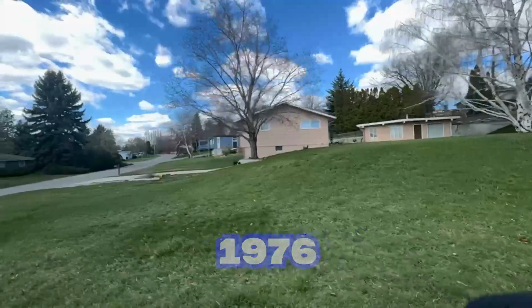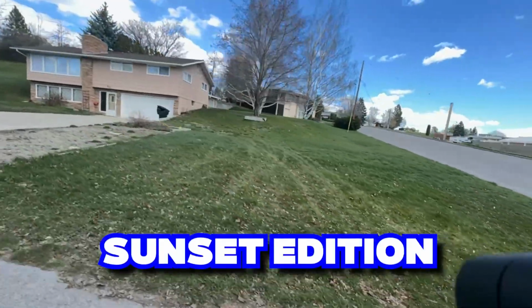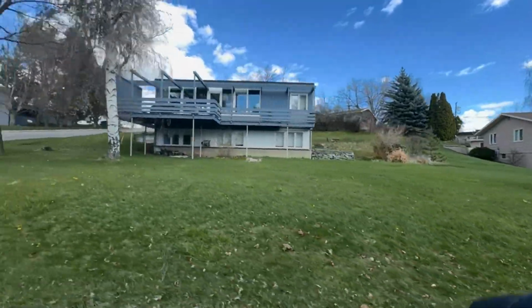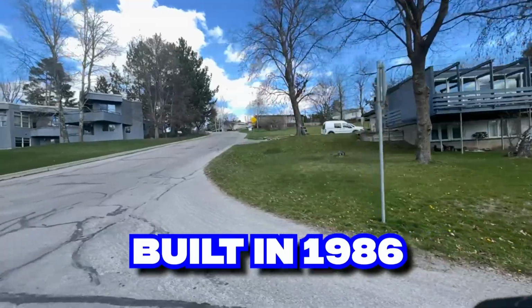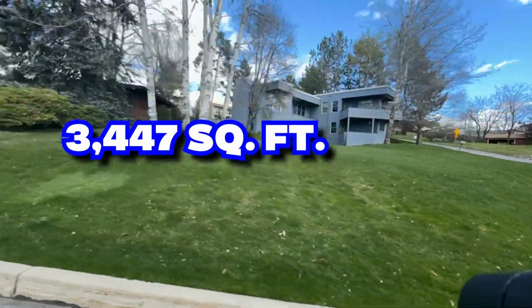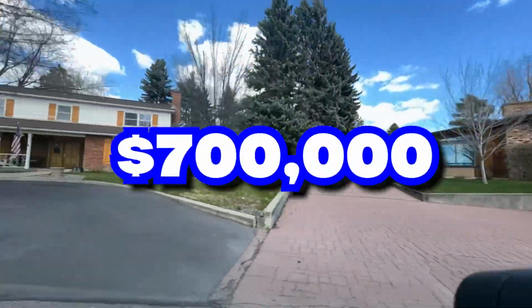Many of these bi-level and tri-level homes, and then once we get here past Crestview, move into Sunset Edition. Some of these homes were completed in the early 1960s. This very contemporary home, that blue one perched up over there, was built in 1986 and has 4 bedrooms, 3.5 baths, 3,447 square feet, a little over a third of an acre, and has an assessed value in the mid-700s.